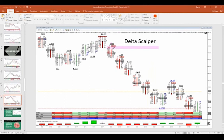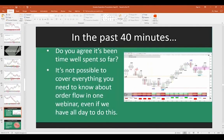I mean, it's one thing to have a footprint chart, right? You can get a footprint chart for nothing out there, $100 or whatever, and in some cases free. But if you don't know what you're looking at, then what's the point? And there's no point in using order flow if you don't know what to look for. So hopefully by now you'll agree that this has been time well spent, right?